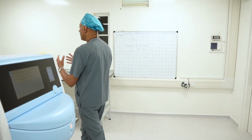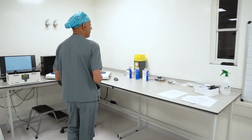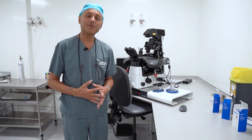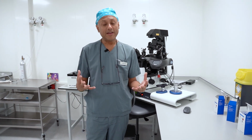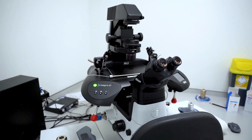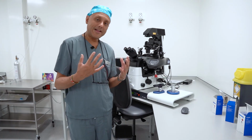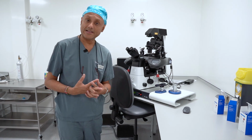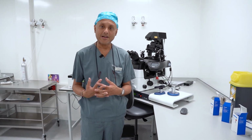So we now move on to this equipment here, which is called a micromanipulator. This is the equipment that we use to fertilize the eggs or even carry out certain very highly skilled procedures like embryo biopsy. So let's go first to the procedure that I said earlier, which is to fertilize the eggs, which is called ICSI, intracytoplasmic sperm injection.